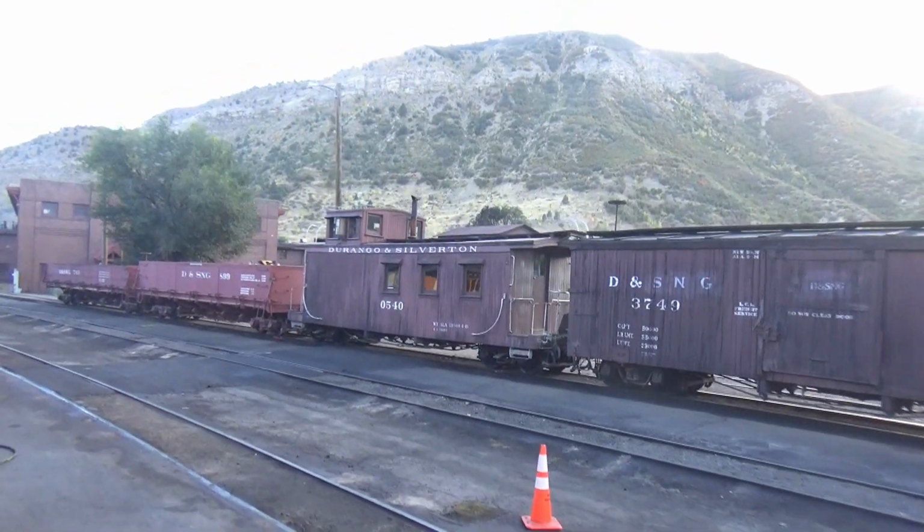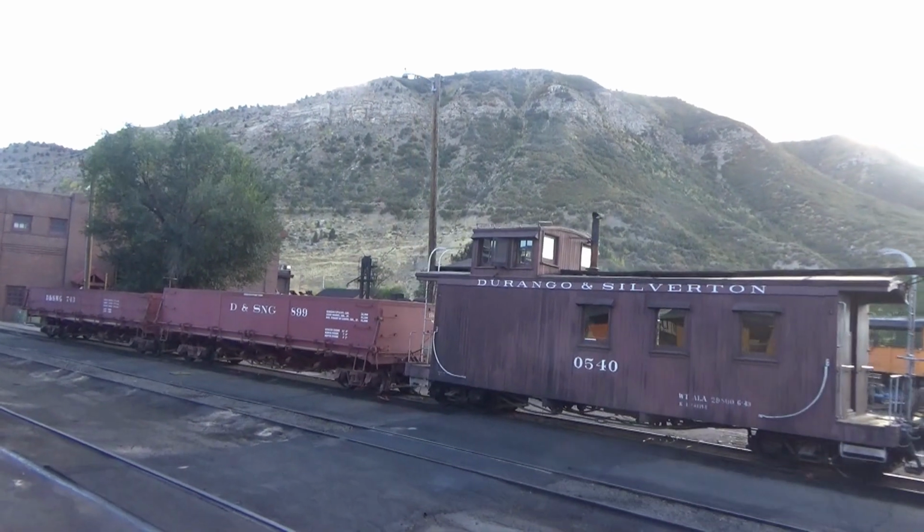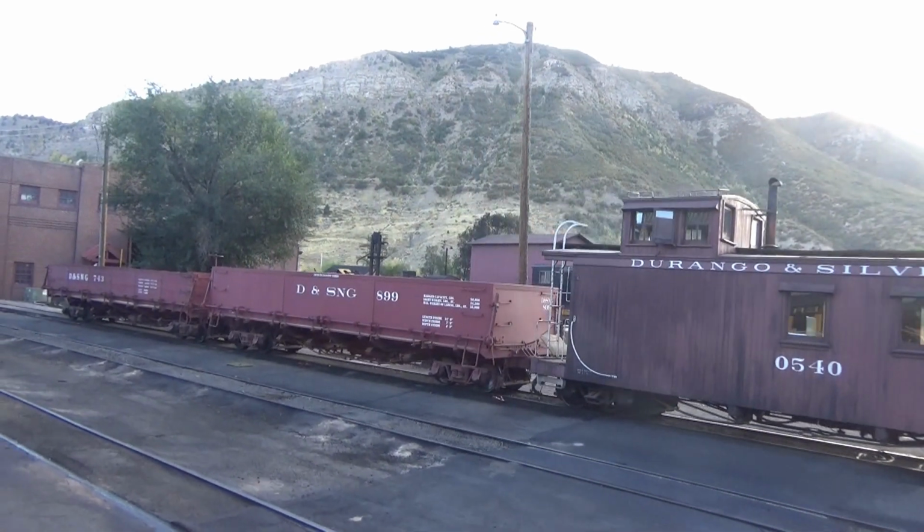That's all for GNR's train ride to Durango. If you're ever in Colorado, this should be high on top of your must-do list.